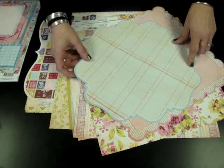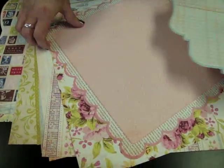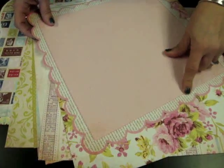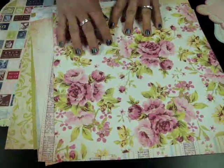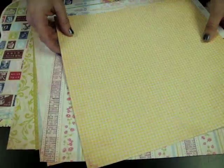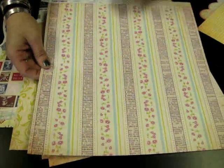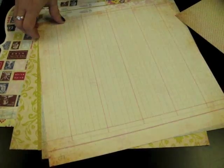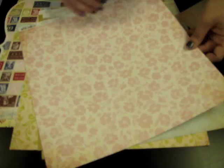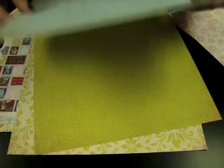This is the Girls Paperie collection from Advantis. I really like the teal and the word print on these. Very vintage florals, and the aging on the corners. I like this black and white dot. This ledger, of course, pink. This teal. I like the aging on the corners again.